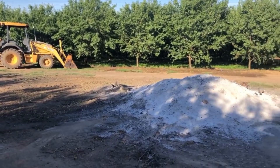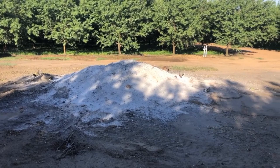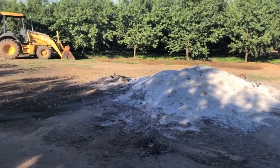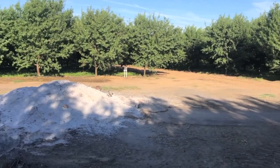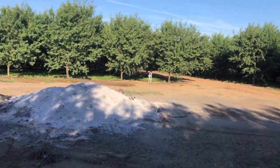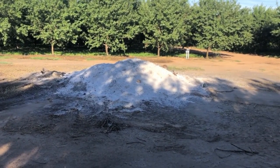That is all that's left. Just a little pile of ash spread around. Pretty crazy. But that'll be nice. We got this area cleared. And it was a nice day for doing this burn. It was windy earlier, so that helped with getting that smoke cleared out. And it went well.